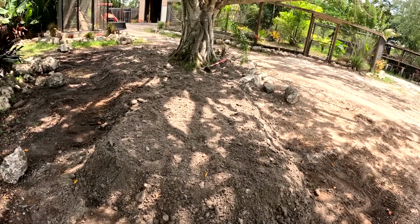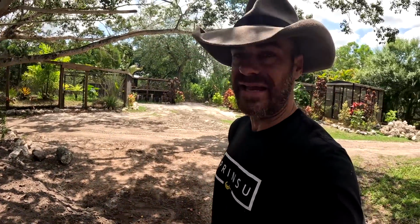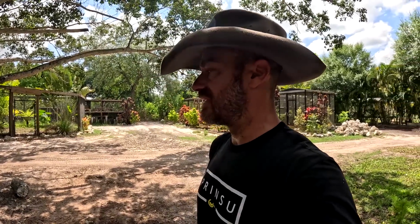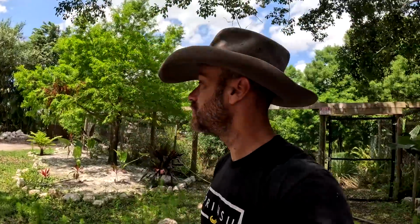Now there's talk of possibly getting Emmy's brown mountain tortoises here again. So this could potentially be a place that I would put them, as the ficus tree is native to their range, which is pretty cool. So then over here, that wasn't all I did yesterday.